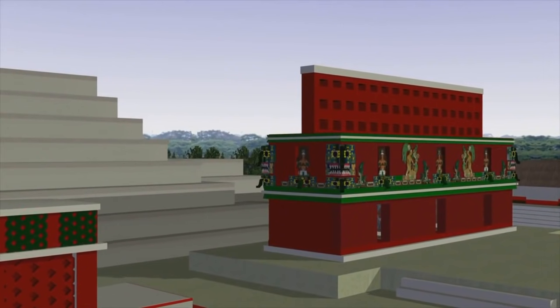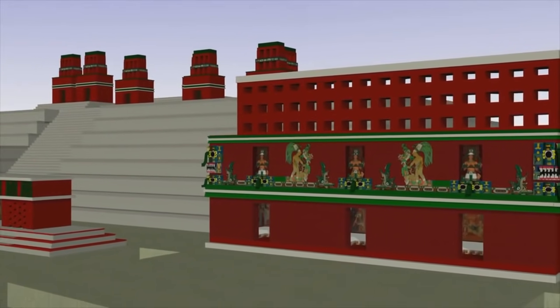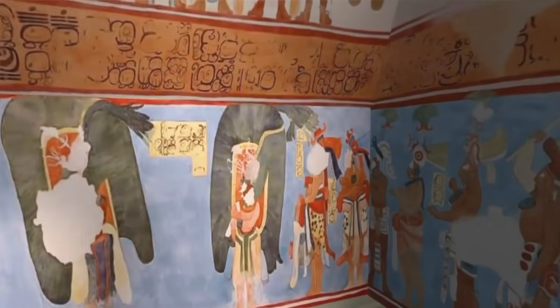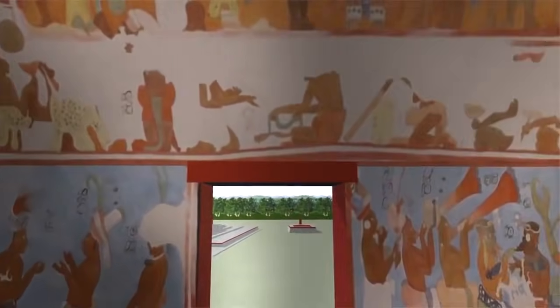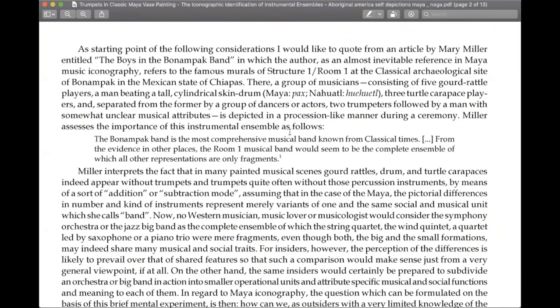It says, "The starting point of the following considerations, I would like to quote from an article by Mary Miller entitled The Boys in the Bonampak Band, in which the author, as an almost inevitable reference in Maya music iconography, refers to the famous murals of Structure 1, Room 1 at the classical archaeological site of Bonampak in the Mexican state of Chiapas. There, a group of musicians consisting of five gourd rattle players, a man beating a tall cylindrical skin drum, it says Maya Pax Nahual Huehuet, three turtle carapace players, and separated from the former by a group of dancers or actors, two trumpeters followed by a man with somewhat unclear musical attributes, is depicted in a procession-like manner during a ceremony. Miller assesses the importance of this instrumental ensemble as follows."